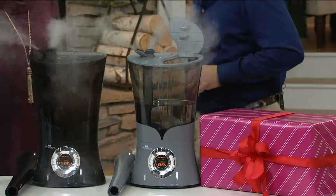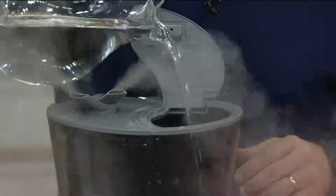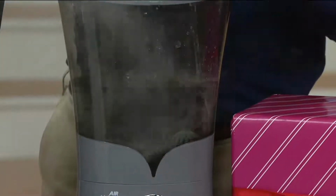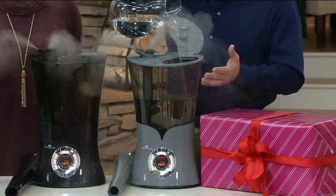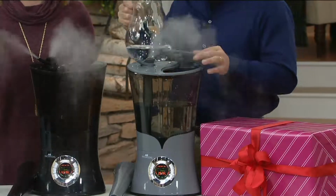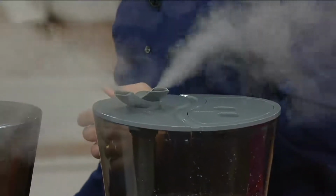Because it's a top fill design, you never actually have to turn it off at all. So now this has virtually unlimited runtime because you're not lugging this heavy tank to and from the sink or worse to the tub. You're just carrying a pitcher of water over to it and filling it up, or even just a cup of water every once in a while and topping it off, which makes it the most convenient humidifier we have ever been able to offer here at QVC.